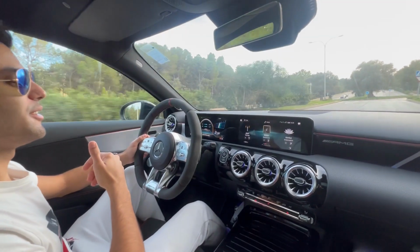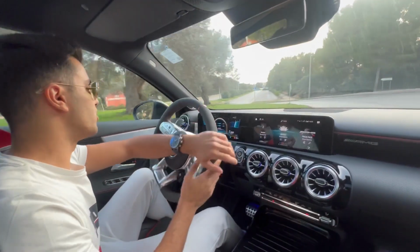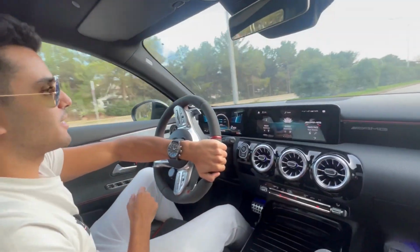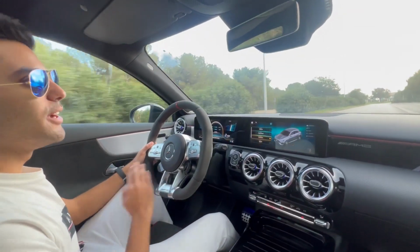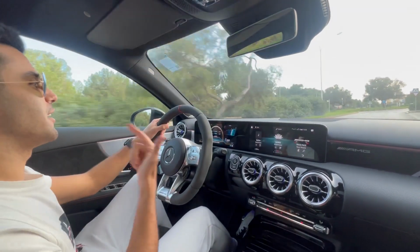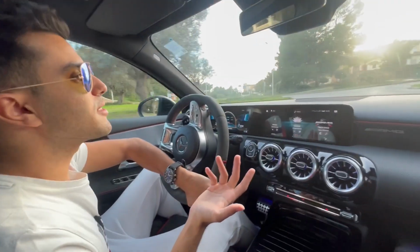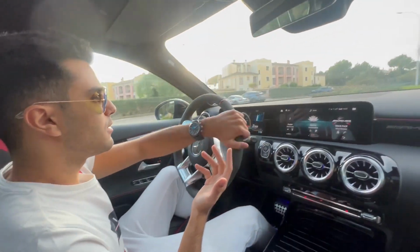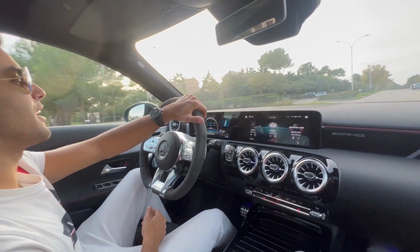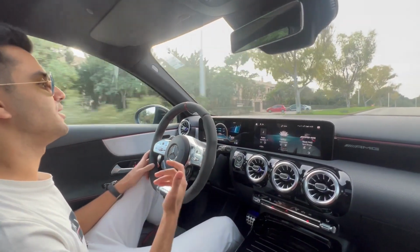And here you've got the entertainment system, with all the tech you need. And it's as easy as just going to comfort, and the car converts into another car. Now the suspension and the dynamic system control are all in comfort, and it just feels like an A-Class. The gearbox changes smoothly. That's what I really like about this car. With a flip of a button, it's like driving a GT.